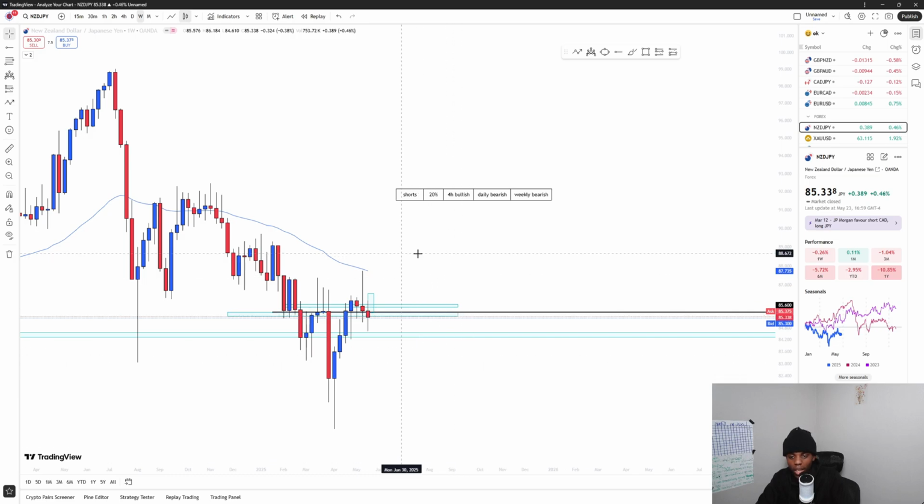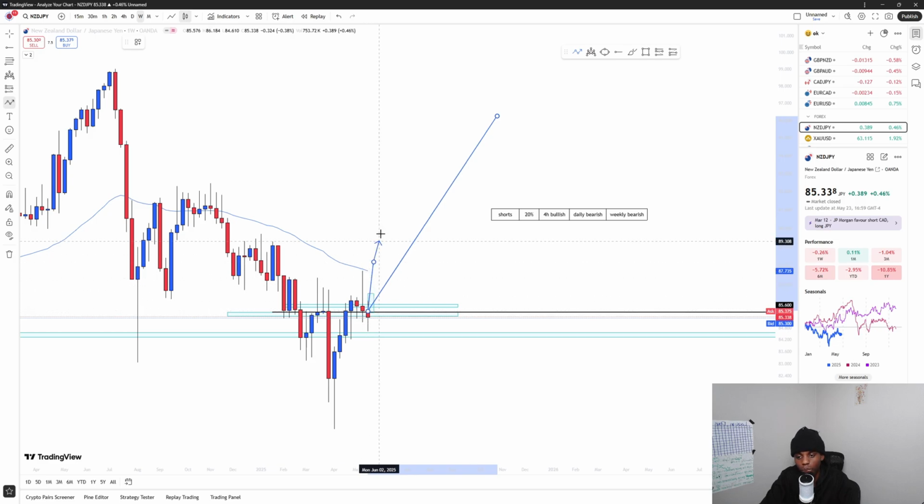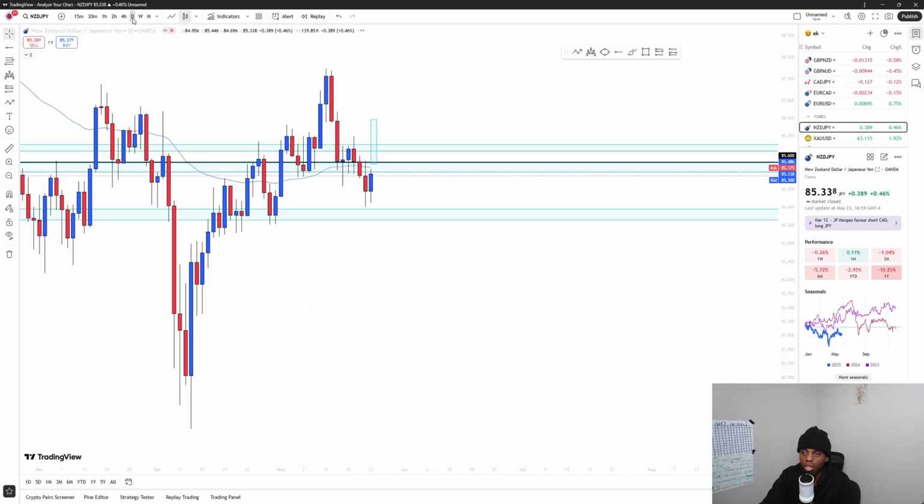NZD JPY weekly time frame had created this pin bar with a long wick to the upside, anticipated for the next candle to fill the wick, but never happened. We just continue pushing down. On the daily time frame, same thing as that one pair. I don't remember which one, probably CAD JPY.